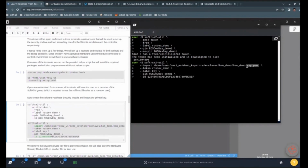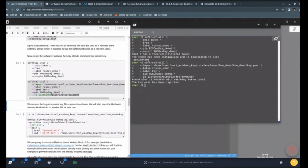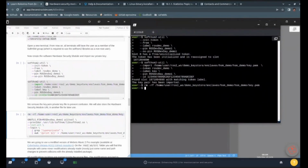You see, the private key for the actual enclave for the demo, we're going to put it into that hardware secure module, right? So now we have imported it. And what we're going to do now is remove the private key, because we have it on the hardware secure module. So now we don't want the computer to have access to the private key directly. We want it to have access to the private key through the hardware secure module.